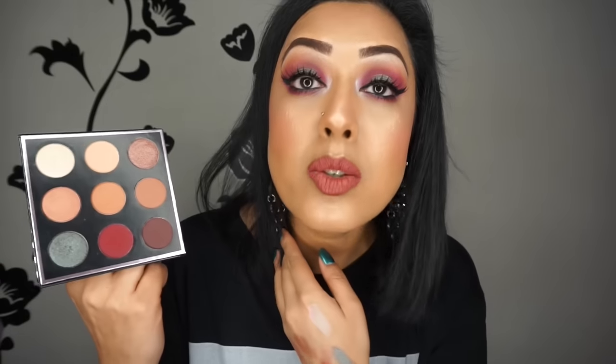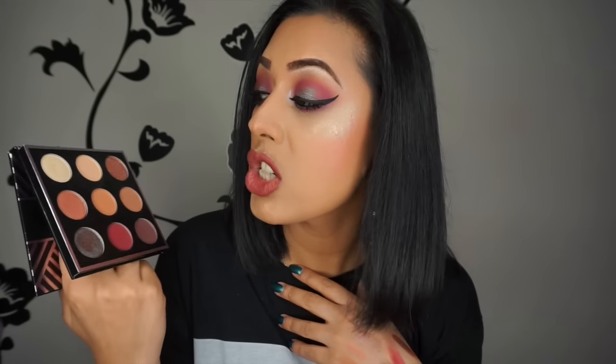I mean, the shadows are pigmented, they're easy to blend, they're soft, they're buttery, they're intense, there's a beautiful variety. What more can I say? Not much. And this is what I'm wearing on my eyes today. I've actually done a makeup tutorial with this, so you'll be able to see how I put this look together. I love it so much. I'm so glad that I got my hands on it. If you can, you will not regret it.